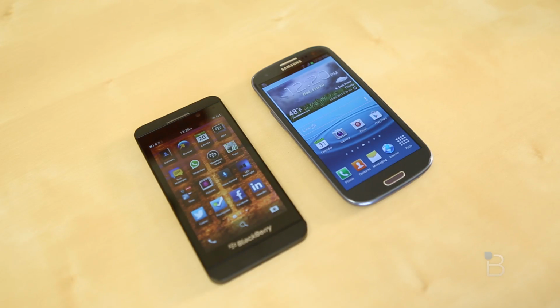Samsung hasn't been known to push out a ton of OS updates for their phones. They're kind of slow, but they do come. And Samsung's going to continue to support it. There's going to be customer service, warranties will be honored. And I think that would be one of the main reasons I would choose a Galaxy S3 over a BlackBerry Z10. Now, BlackBerry's done an incredible job with the Z10.